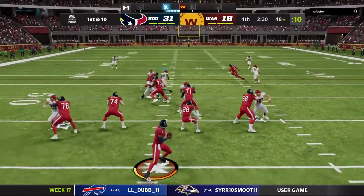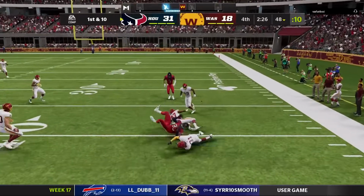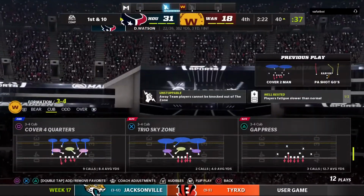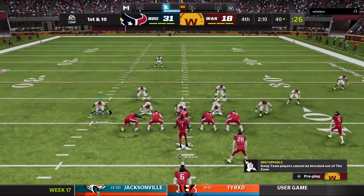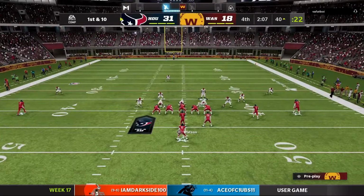Off of play action, it's Watson. He gets this one to Johnson. And they'll work this down to the 40-yard line, tackled there. Well, normally you might say start running the football. You've got the lead here in the 4th quarter, but the way that they've passed it with such success, I don't know, maybe keep throwing it.